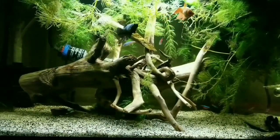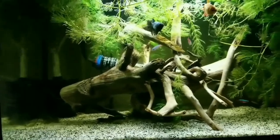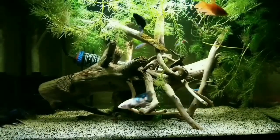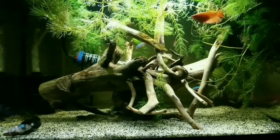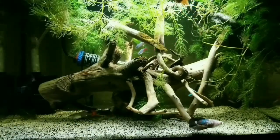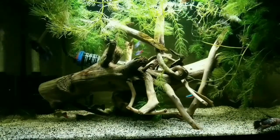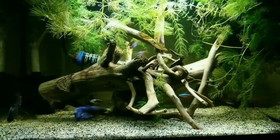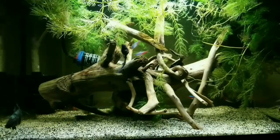Bettas are carnivores and therefore need a high-protein diet consisting of quality flaked foods, freeze-dried foods like bloodworms, brine shrimp, and a good quality pellet designed to meet their nutritional needs. I also make a high-protein gel food that I like to feed my bettas while conditioning them for breeding.